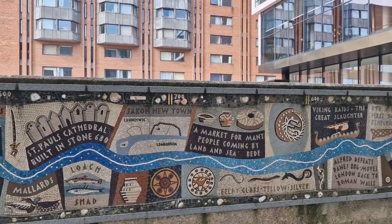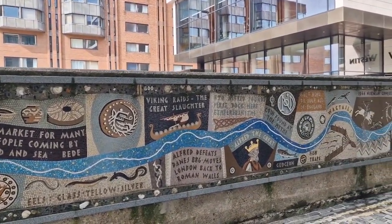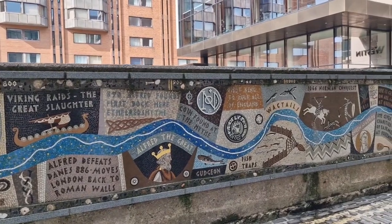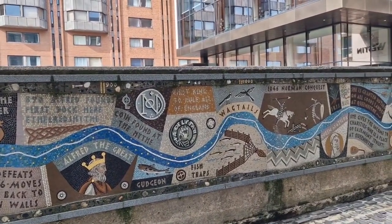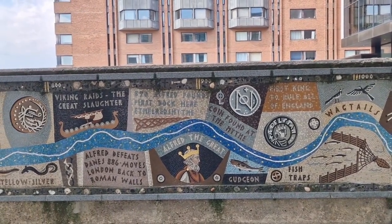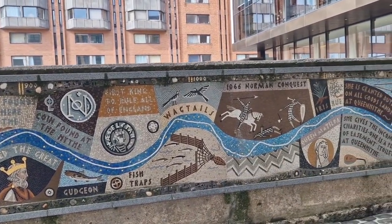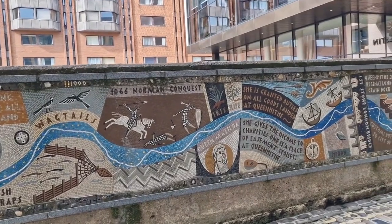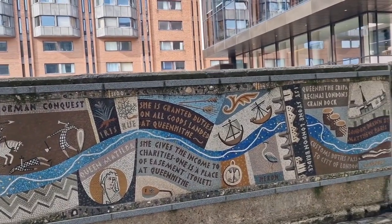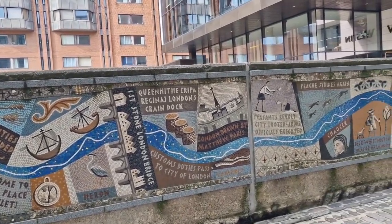And if you remember my Eastbury Manor House series, Clement Sisley, who's buried at St Margaret's Church in Barking, he had a house here and his business here in Queenhithe, and his country residence was Eastbury in Dagenham, or Barking and Dagenham. He was a merchant, so this would have been prime territory for him.